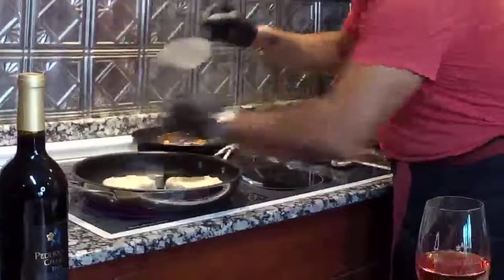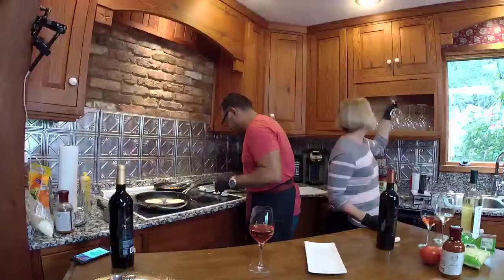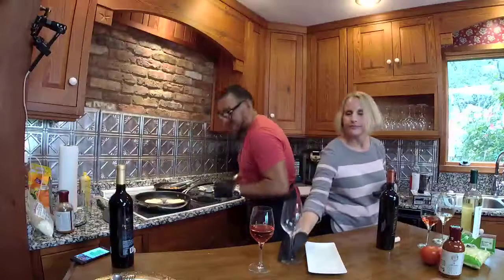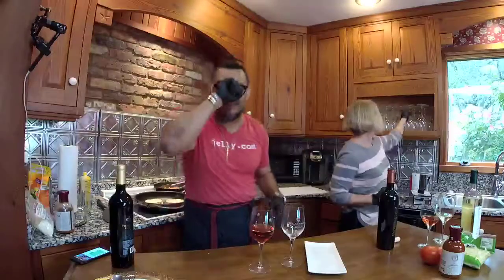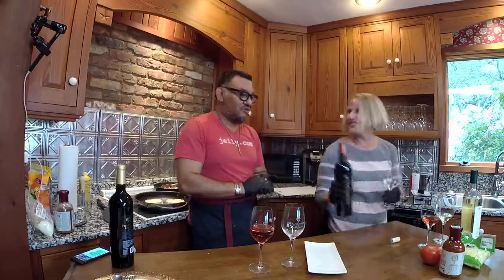So I like to cook my stuff medium low, because you cannot take it back if you burn it. So be safe. It's like toast. You do toast and you overdo it.